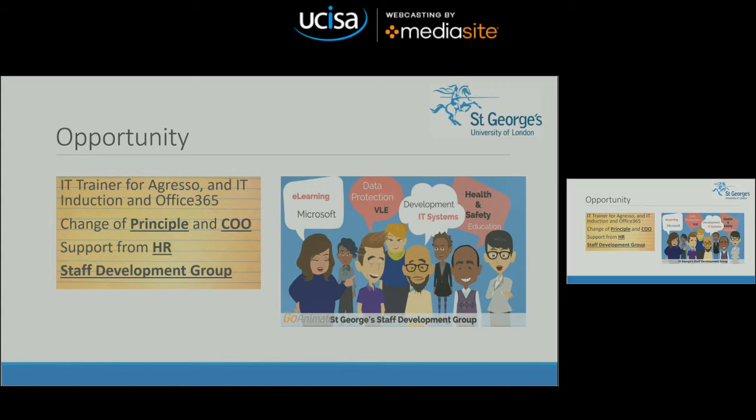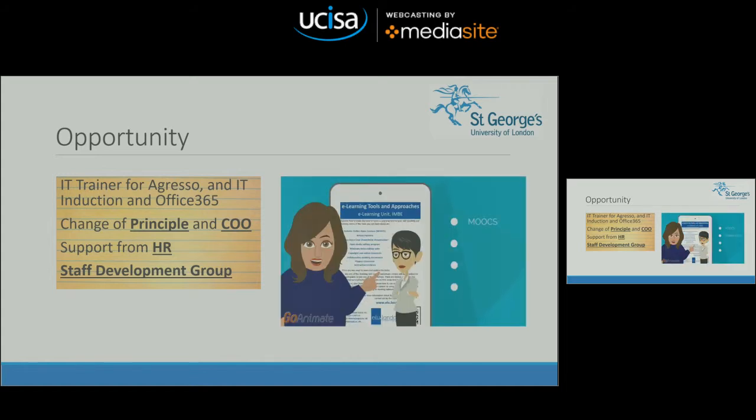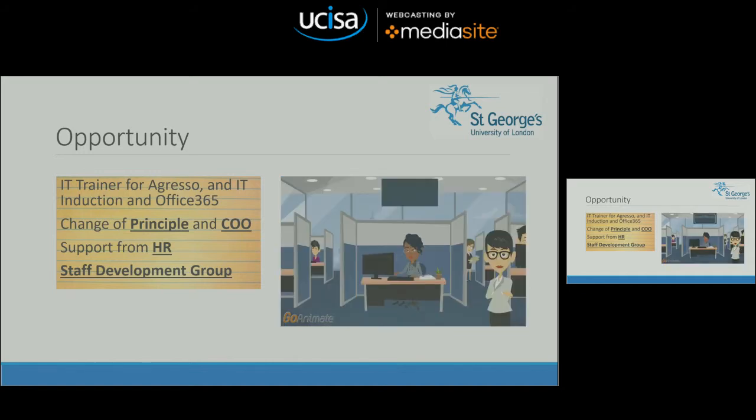Come and meet the current members who are part of the different development provisions that St. George's has to offer. She's a project manager and can help you with books, flipped classrooms, PowerPoint presentations, and copyright issues. Fiona is the IT training manager who looks after Microsoft Office and can involve you on the UCISA External Practice course.